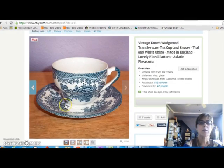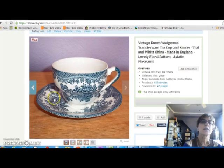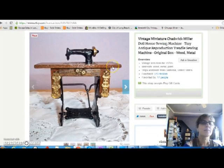I sold another one of these Enoch Wedgwood Asiatic Pheasants transferware cups. Sold for $10. It was part of a very large set of china that I bought, so I paid $3 for it. This is the last cup and saucer. All I have left of this set are 3 dessert plates. So, you know, in the end, I made a pretty good profit from it, but it was a lot of work. So, I don't know if I like doing that.